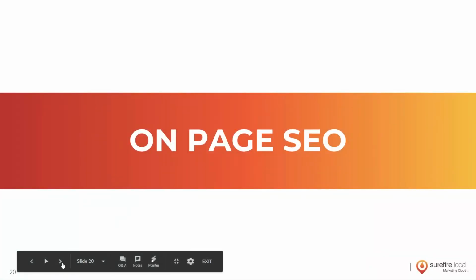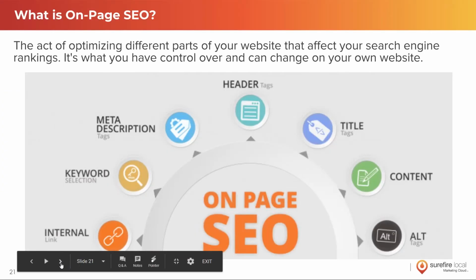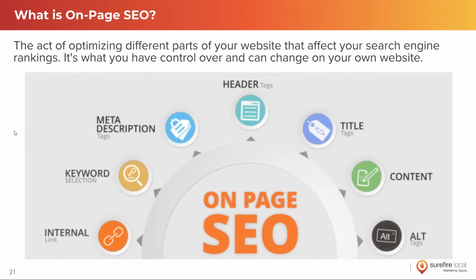But I want to start with the on-page search engine optimization and basically defining what on-page SEO is: the act of optimizing the different parts of your website that affect your search engine rankings. So it's what you have control over and what you can change on your own website. This is a key component of what we're here to talk about today: what can I do on my website to help my search engine results.